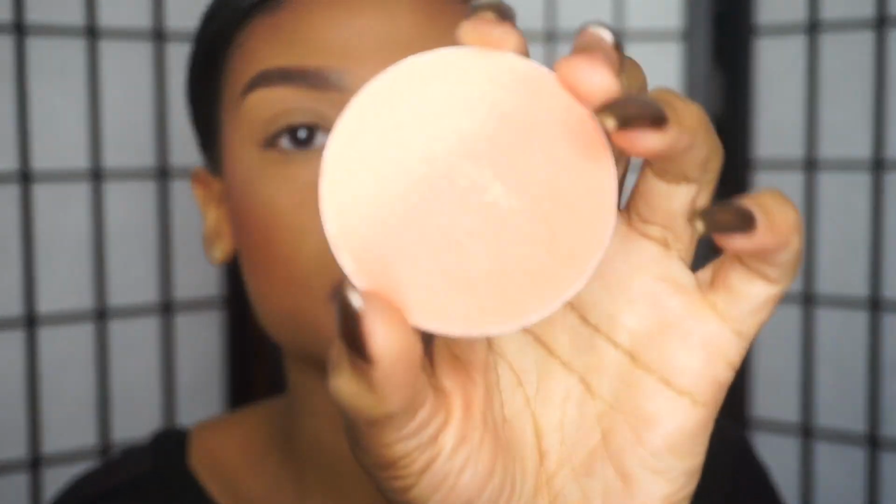I've been really into peachy toned blushes. This one is from NYX. It's in a little container. I got this for free a while ago when I was working there, but it's one of the ombre blushes. It's called Strickly Chic. And it's just a nice, really pretty peachy blush. I'm gonna apply this on the apples of my cheeks and blend it back towards my bronzer.